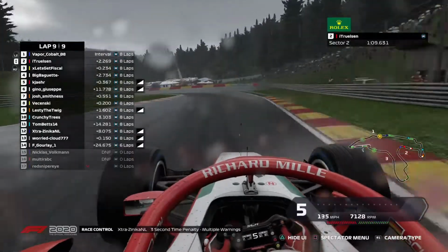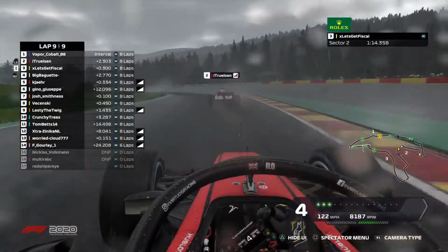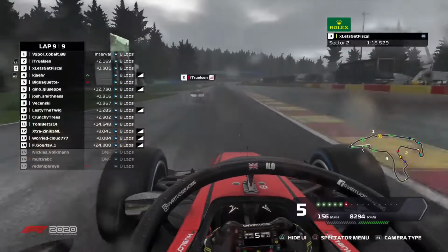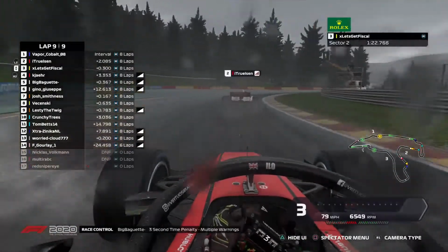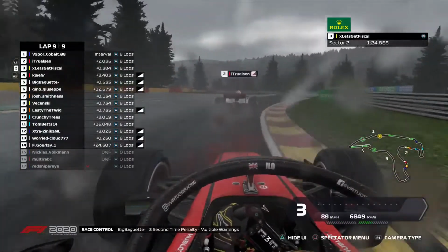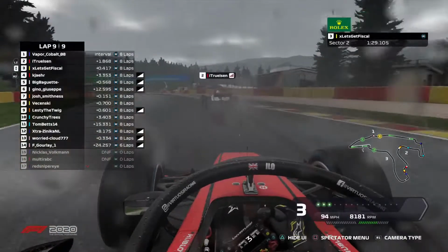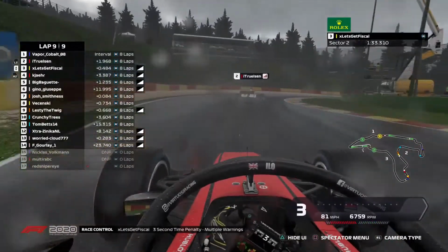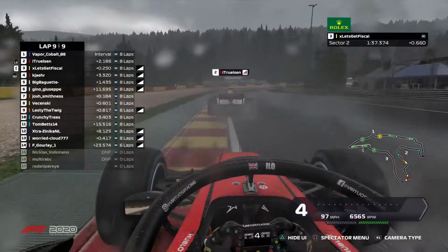Let's see if Fiscal can take a shot at taking that second position away from Trulson halfway through this last lap. So Big Baguette picks up a 3-second time penalty. What remains to be seen is, so Let's Get Fiscal picks up a time penalty. So Trulson looks like he's going to lock up that second place.